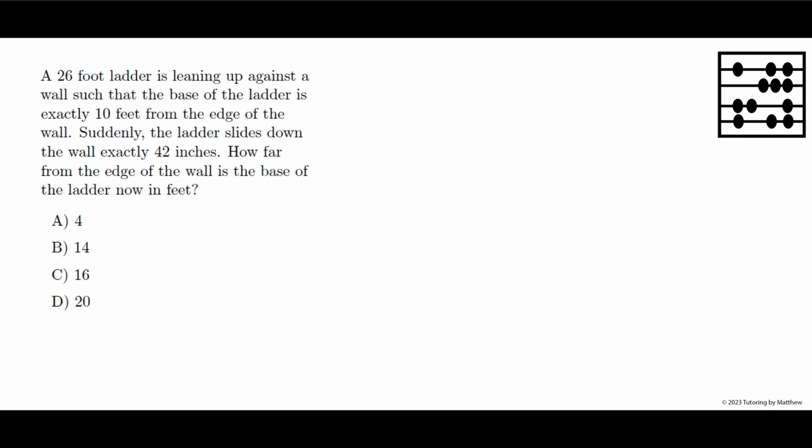A 26-foot ladder is leaning up against a wall such that the base of the ladder is exactly 10 feet from the edge of the wall. Suddenly, the ladder slides down the wall exactly 42 inches. How far from the edge of the wall is the base of the ladder now in feet?